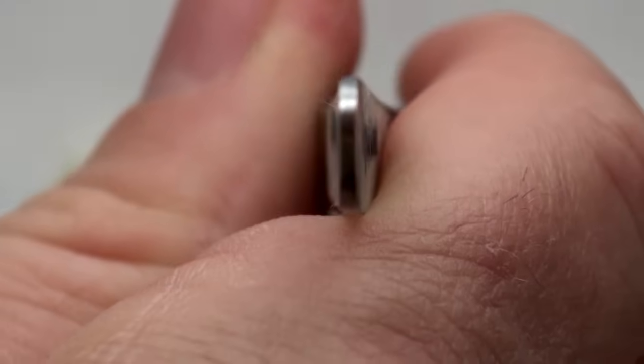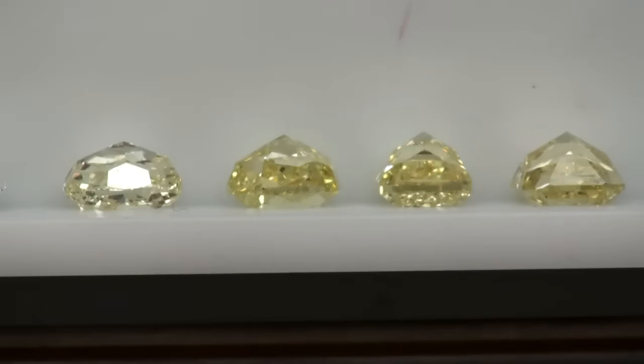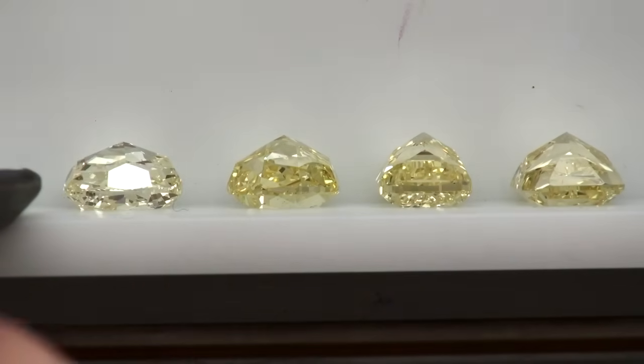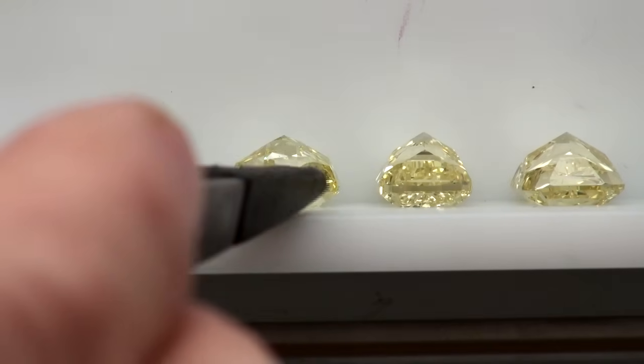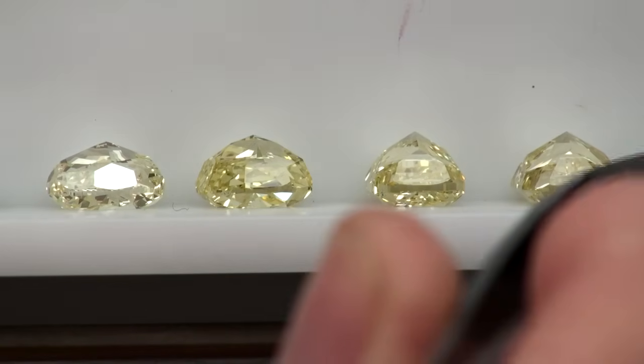There's another fancy intense that I have here. I'm just going to kind of throw in the mix as well. This is a 5.69 radiant cut. All right, so here we have now on the screen fancy yellow, fancy intense, another fancy intense, and then a fancy vivid.